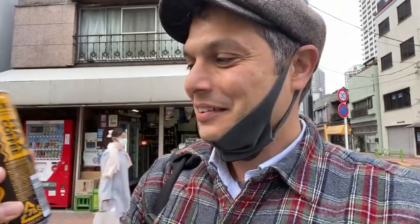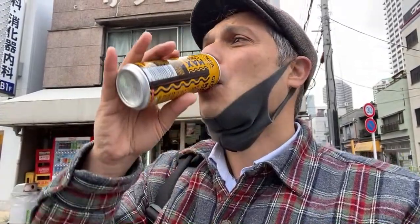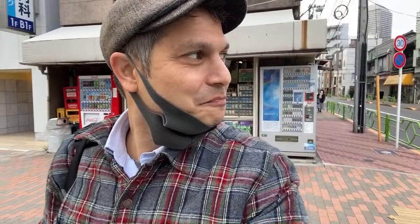How many calories is this? Do I want to know? It's about 480 calories. Oh no. It's cream, sugar, and I think a little bit of coffee, but it's all hot. Wow. 480 calories. What?